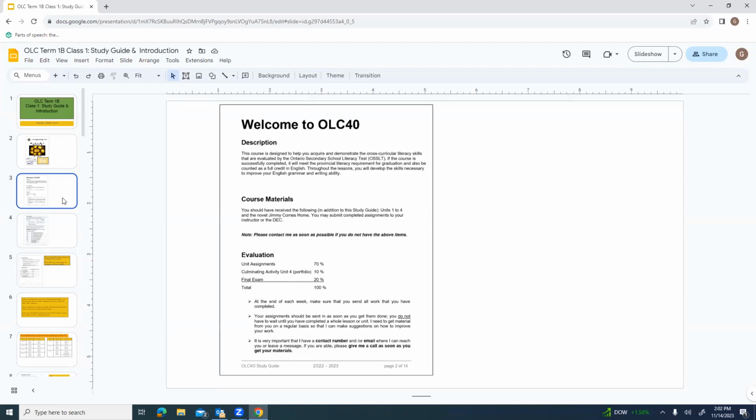It doesn't say this here, but this is that bottleneck course that either you need to have completed the literacy test or you have to have this in order to graduate. One or the other has to have happened.